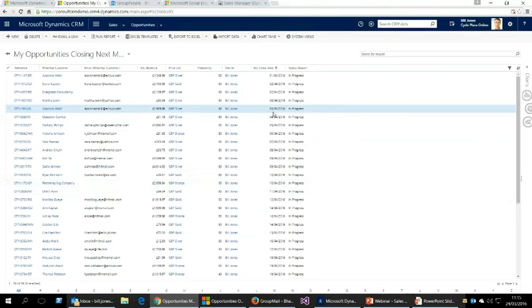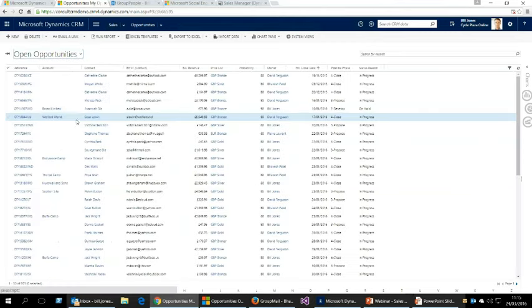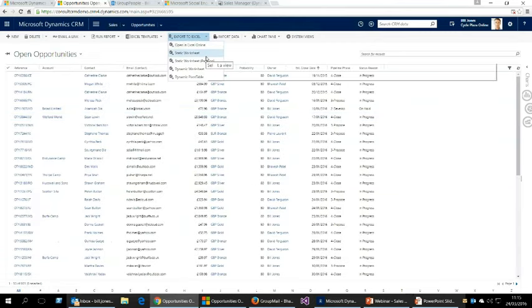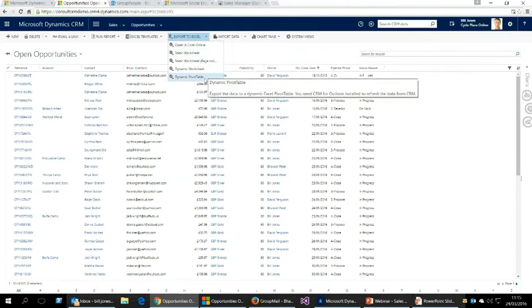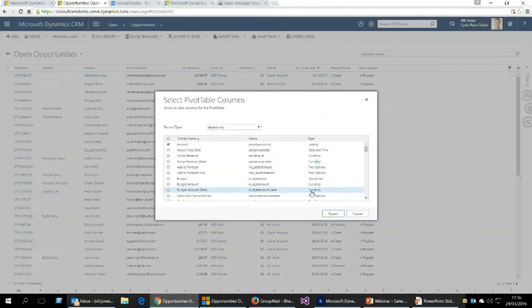I can also produce reports within Excel as well. So I can take any of the data that I want. Maybe, as a bit of forecasting, I'm going to take all the open opportunities that we've got in our database, and I'm going to export them to Excel. I can either export them statically, so the data will just stay as it is right here, right now, or dynamically, so it will keep the connection to CRM, and I can keep refreshing my spreadsheet.